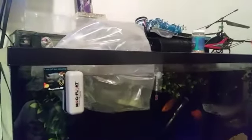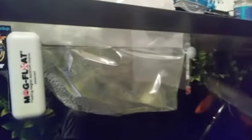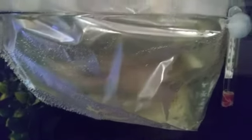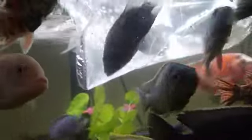As you can see, we are acclimating the black blue arowana in here. Acclimating him to the tank. I'm excited about this guy. Red Texas.